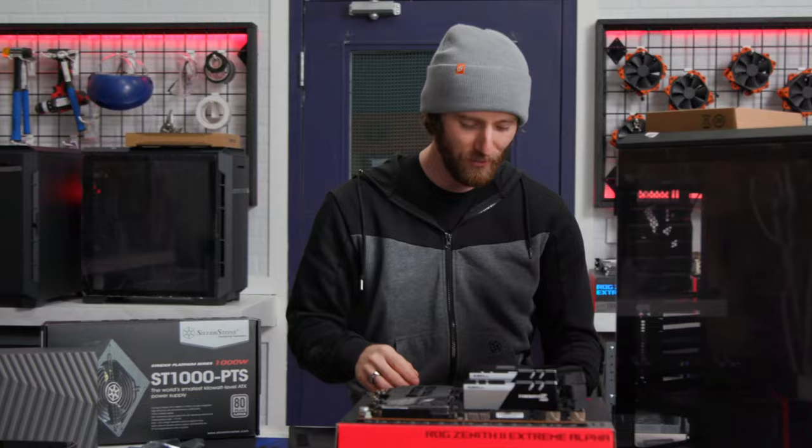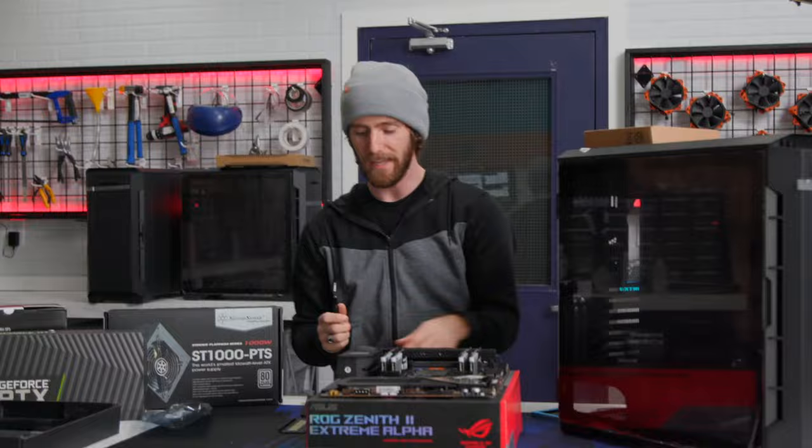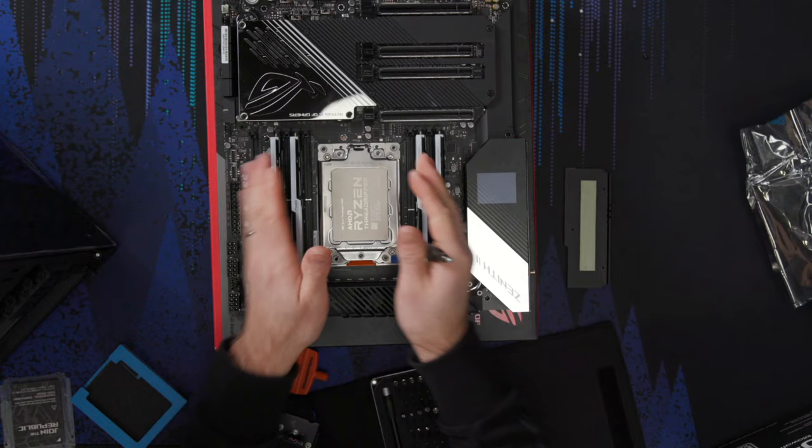Sorry, I did promise you guys that this video was gonna be about how to build a computer. So I installed memory in the outermost spaced out slots. That's the way that you want to go, ladies and gentlemen. A little something like that, okay? So every other one, starting with the ones farthest out from the CPU socket.